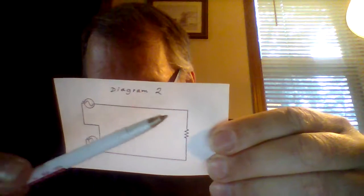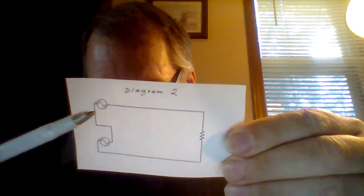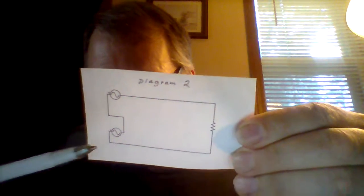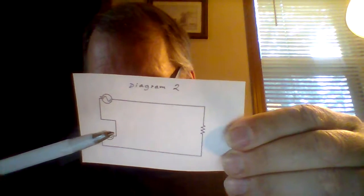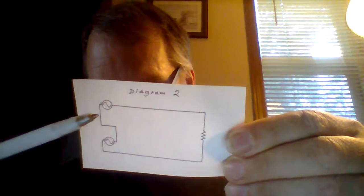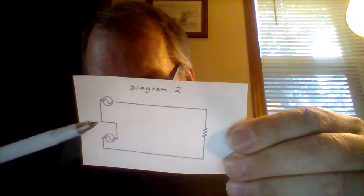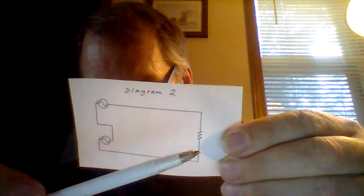Now, this is a series circuit going all the way around here. Okay, now, but these are 120 volts each. 120 volts there, 120 volts there. Now you connect them like this, from negative to positive. That's connecting them in series. So now you'll have 240 volts over here at the load.